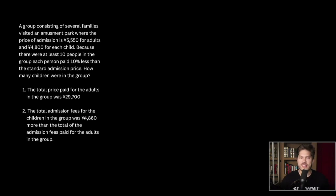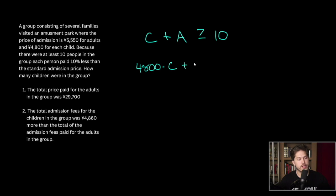Okay, so this question is definitely a systems of equations question where we know the number of children plus adults must be greater than or equal to 10. And we also know that each child pays 4,800 won. So 4,800 times child plus 5,550 times adult is going to equal our total. We don't know our total.